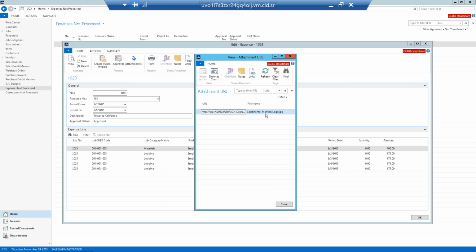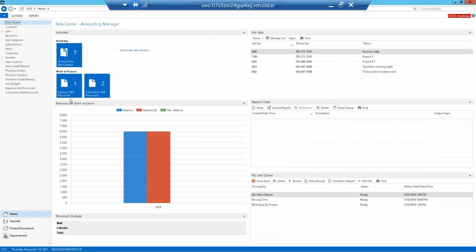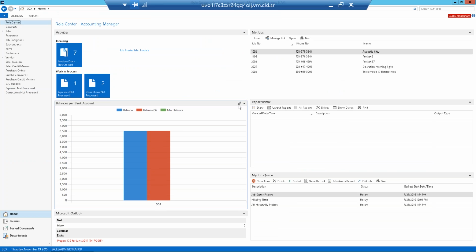report. So the idea here is make it easy for people to see the stack of work they have, but then drill down to see the details behind it. Different charts that Microsoft makes available, so there's different charts that you can put on your home page. And then also integration with Outlook.